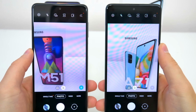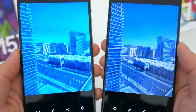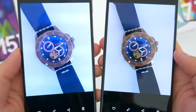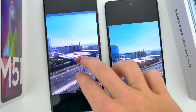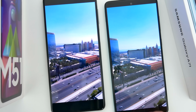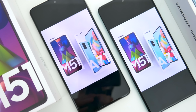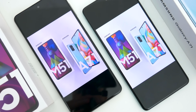Now, in practice, I have actually noticed that from time to time, for whatever reason, the M51 seems to produce a blue tint on some pictures in comparison. It's not every single time. The white balance is just a little off, though I'm working on a more in-depth camera comparison to really put these phones to the test and see if anything else is different. More often than not, though, the rear camera shots actually look identical with exposure, contrast, detail, and everything else.